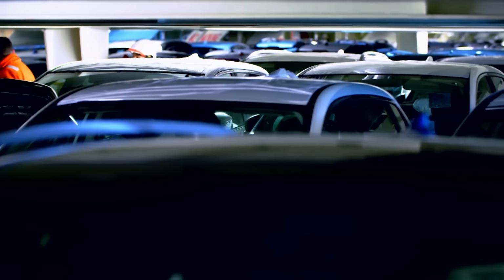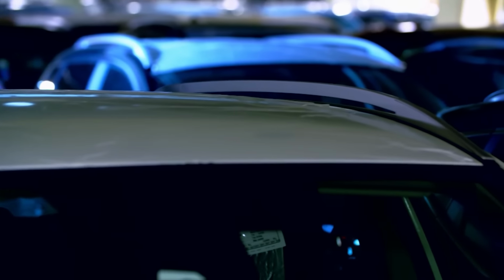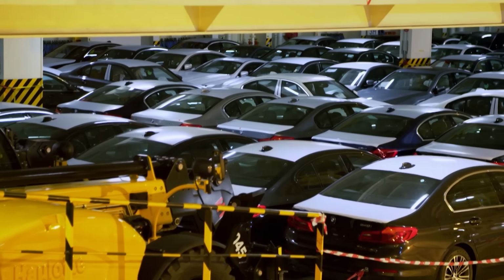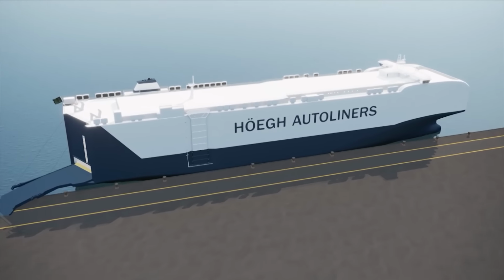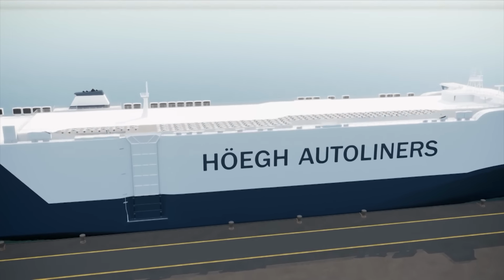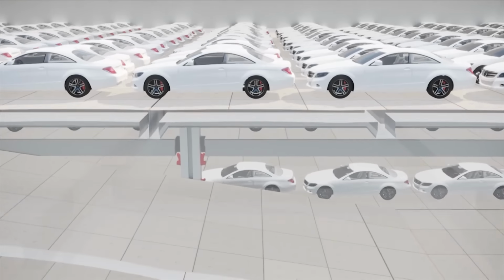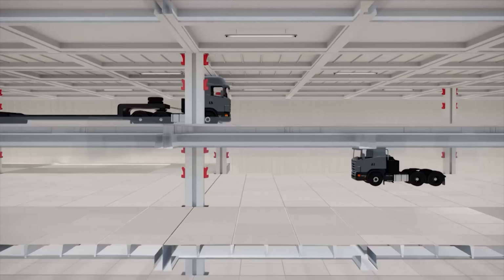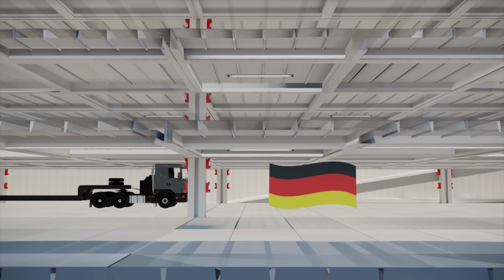1,000 cars are in their proper positions, even 1 hour ahead of schedule. Station 1 of the mega transport finished, but there's still 2 months and a whole lot of work to do until they reach their final destination. Until now, only the uppermost 2 decks of the gigantic transporter have been loaded. Some decks remain sparsely occupied, while others are completely empty and waiting for their cargoes at upcoming ports. Next stop, Bremerhaven.